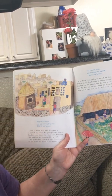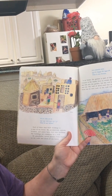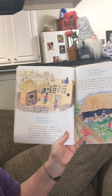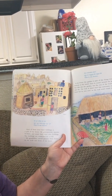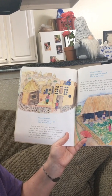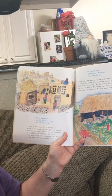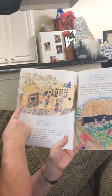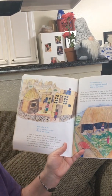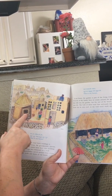This is in Mali, and they might say, Ni ye ne ka soye. This is my house. Each of these mud brick buildings is part of my house. My grandparents, parents, brothers, and sisters have their own buildings. The buildings are connected by a wall. My grandfather carved pictures from stories on the walls and doors of our house.